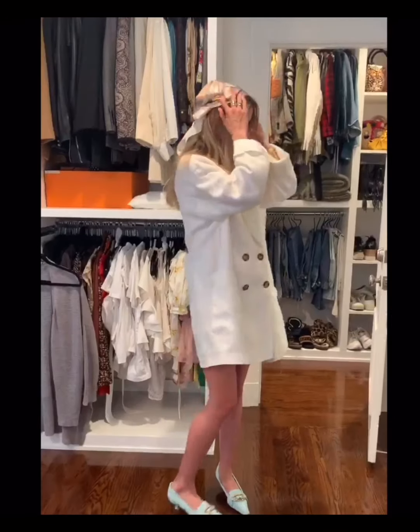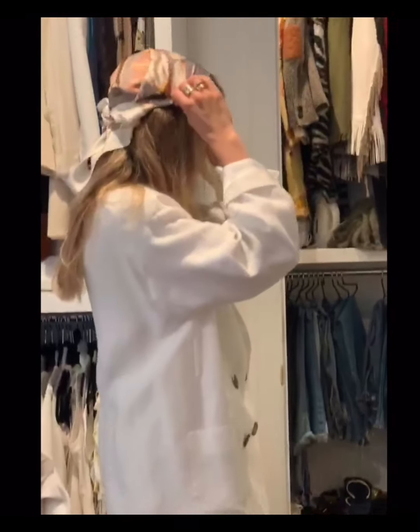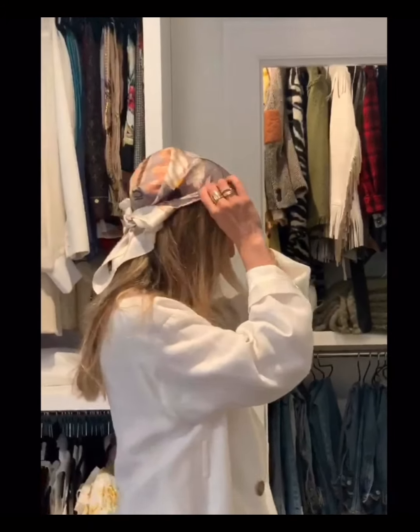So first off, I have this Hermes scarf that I styled the other day as a belt. I'm wearing it as a handkerchief on my head. My hair is dirty as per usual right now. We're in quarantine. So this is an easy, super chic way to cover up that dirty hair, don't care vibe.